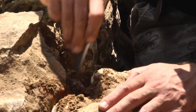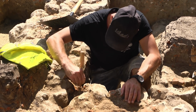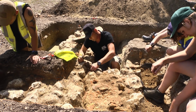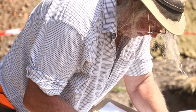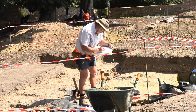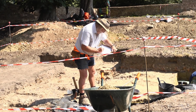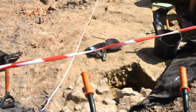Ava's wall has given us more idea of the substantial nature of that structure, with a beautiful big thick wall with what might be a pillar inside it, but that will have to await next year. And then Phil, once again, I think for the third year, has been looking at the end of that building next to the gate, and more evidence of the destruction and burning caused during the battle.